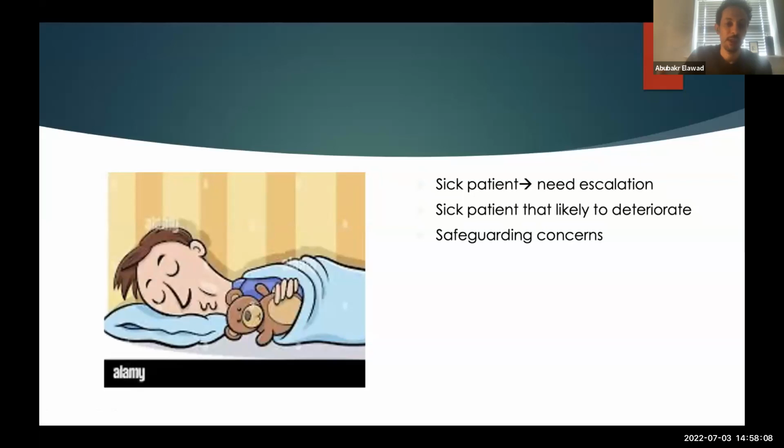Then Eiman will come and talk about the safeguarding concern, but again, this is one of the points where you need to call your consultant before taking any action. There is no excuse. If you have any concern about safeguarding, before you proceed further, your consultant needs to know, because it is a medico-legal issue that she needs to know about and support you.